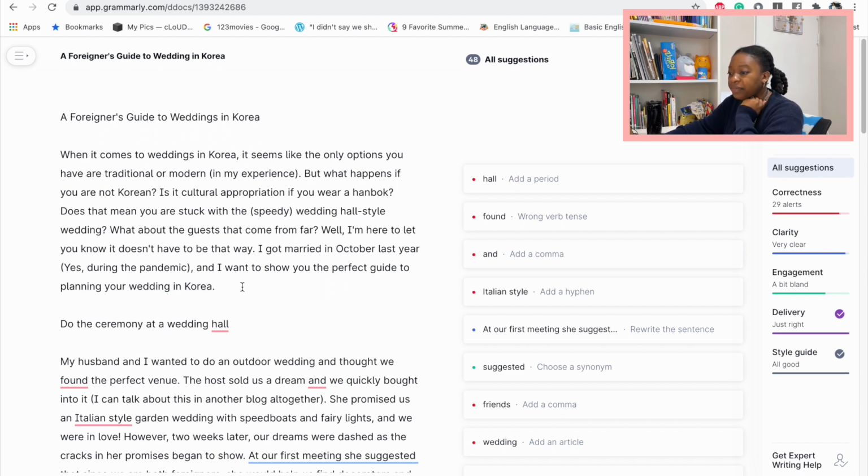Okay, now here, this is my introduction. It's too long. I need to cut it down. How many sentences do you have? 1, 2, 3, 4, 5, 6, 7 sentences. So I can take 2 away.